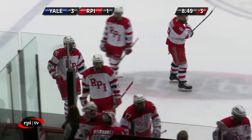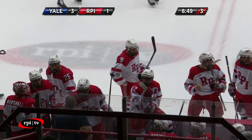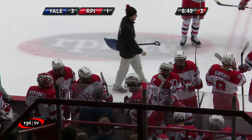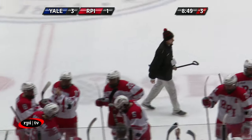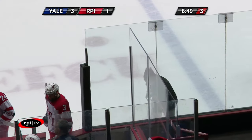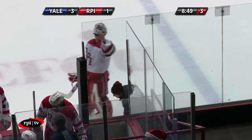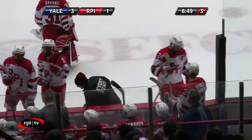Shots are 29-20 Engineers. And we'll have another stoppage here, I guess a media stoppage this time. Why not? Here they come, shovel some snow. So, no change in the score, really. You keep going. I'll go do some investigative work, Joe. Okay. Well, that'll be exciting.